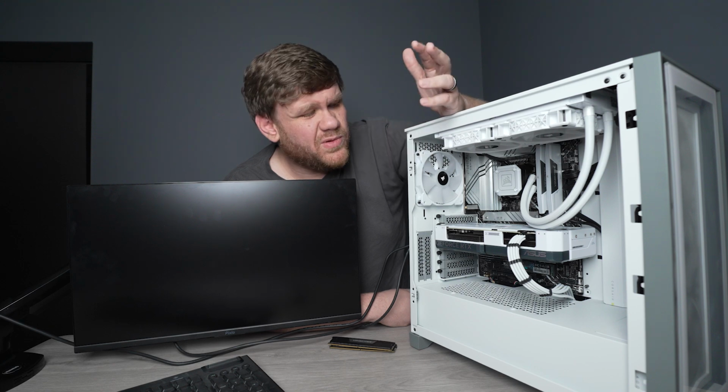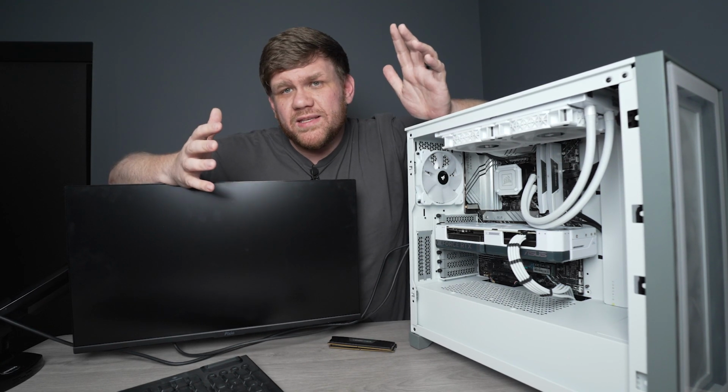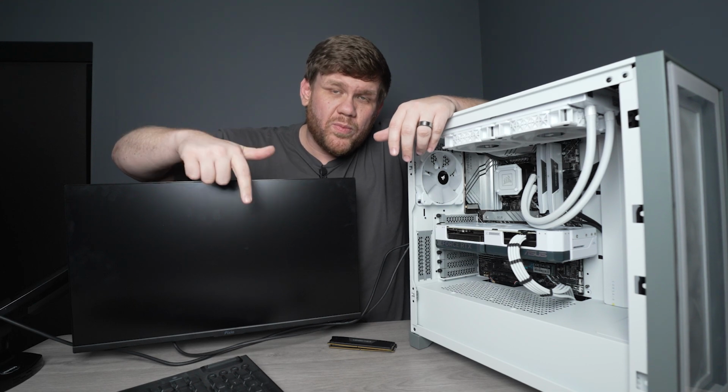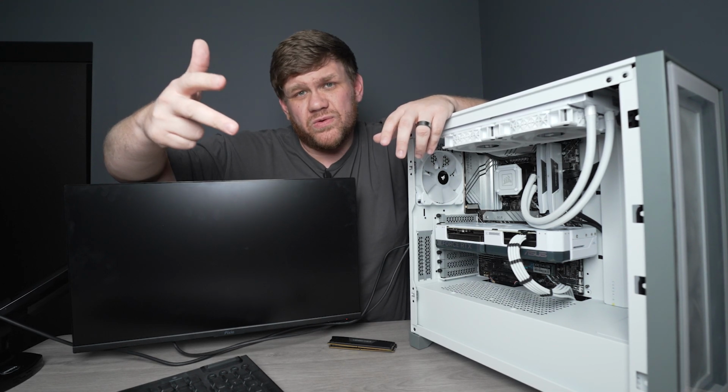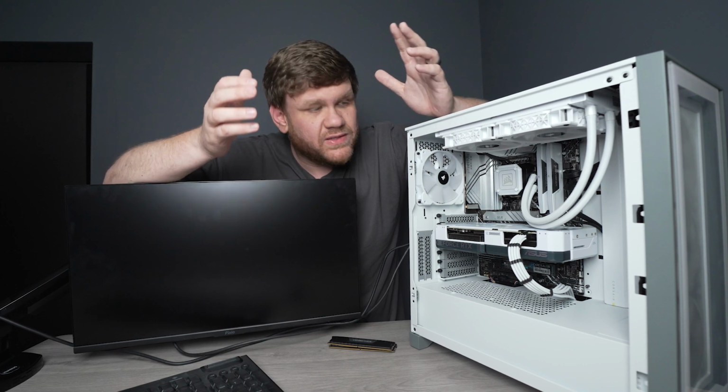And we're gonna test it in some of the popular games. We're gonna test it with both single monitor and dual monitor, and we're gonna test it gaming with Discord open, and then gaming, Discord, and YouTube. So that's kind of the test that we're gonna run here, and we will see what happens in the performance.